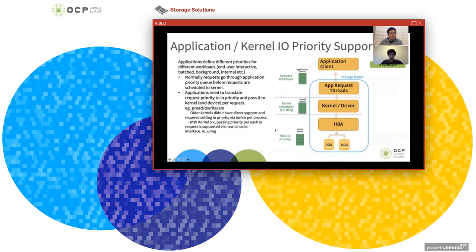In the following slide, I'm gonna pass to Abhinav to talk about the application level experiments. Hi all, this is Abhinav. I'll cover how we added this IO priority support in the application.